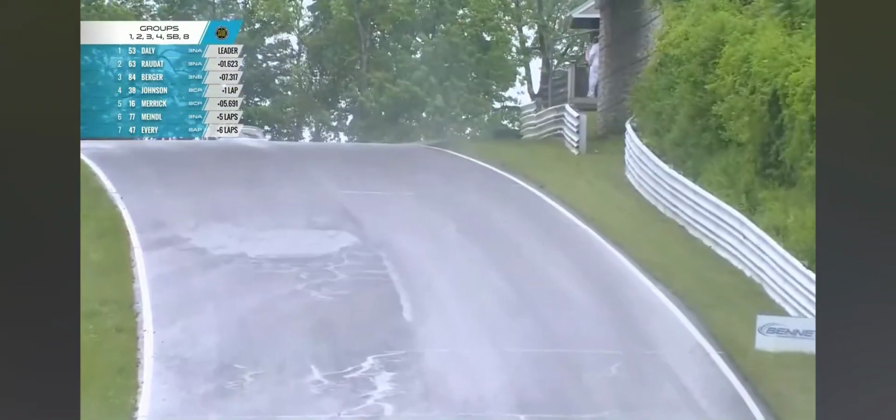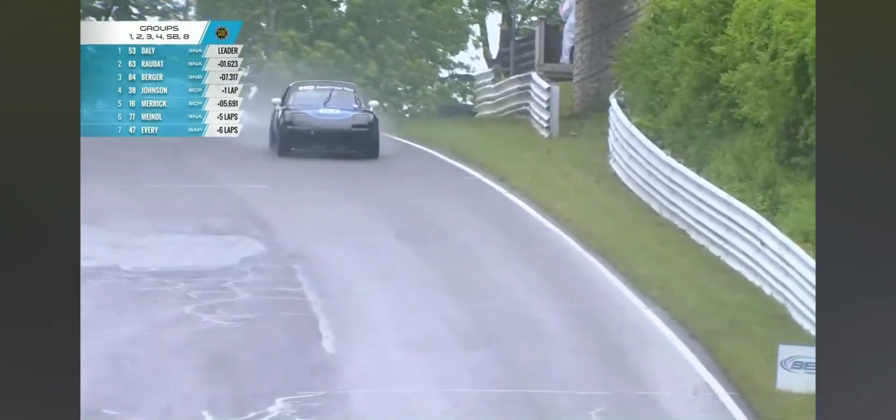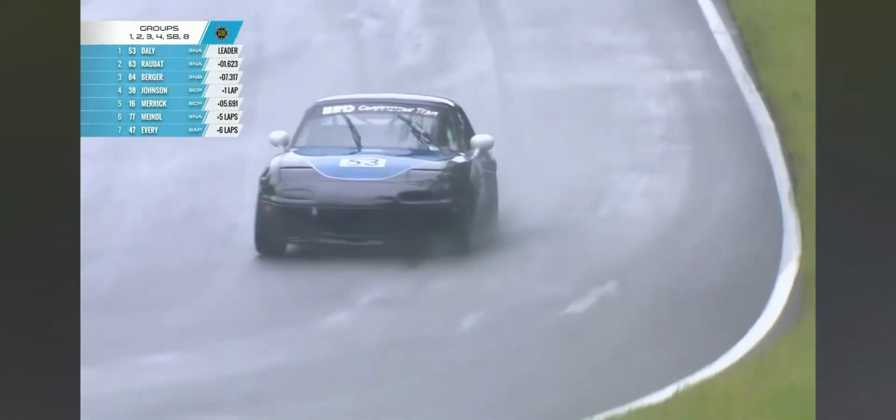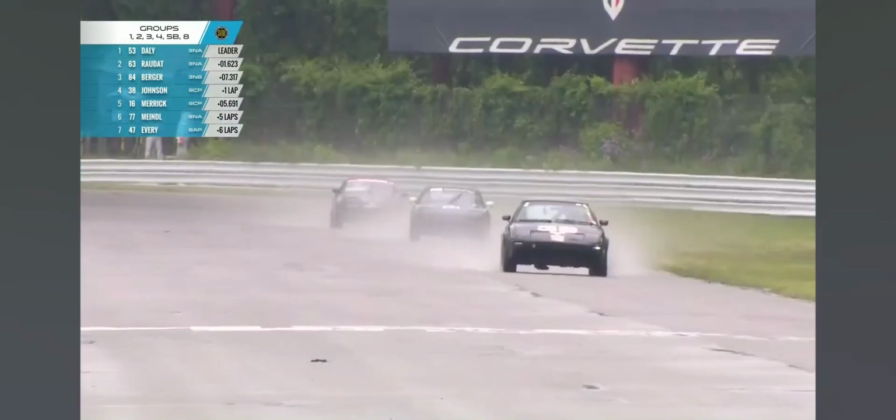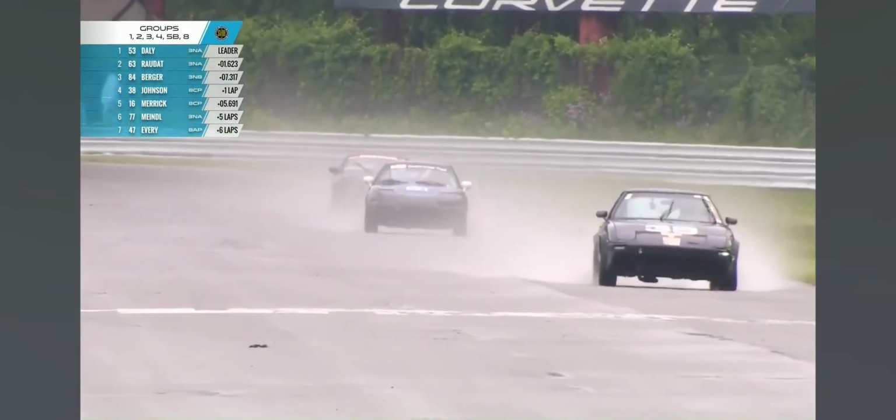So about 10 minutes. We just got a question, how long are these races? Well, they're all about 20 minutes to half an hour. And we've got just under 10 minutes left in this one. So there's still room for some action here. But I think just finishing this race in these conditions would be pretty impressive.